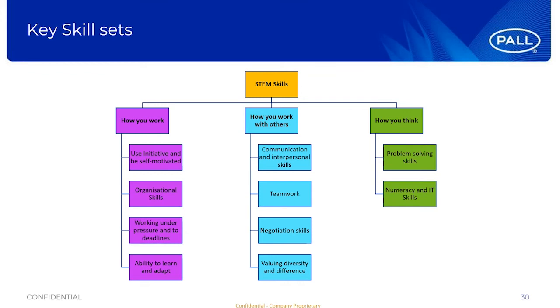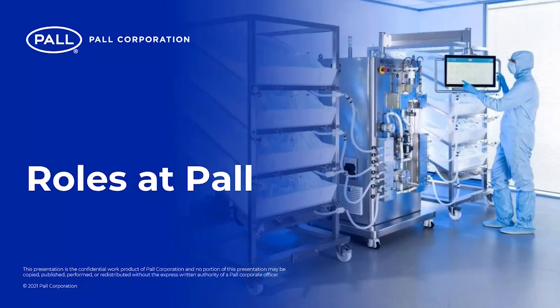But have a think that really the key skills we're looking for are how you are as a person, how you work with others, and then how you think. In terms of the technical skills, that can be taught to you in whatever role you're in. So thank you very much. I'm going to pass back over to Emma.